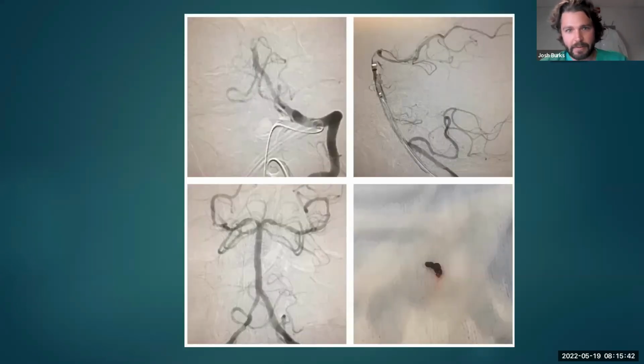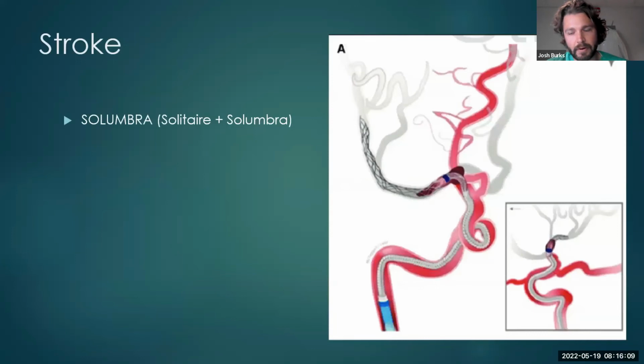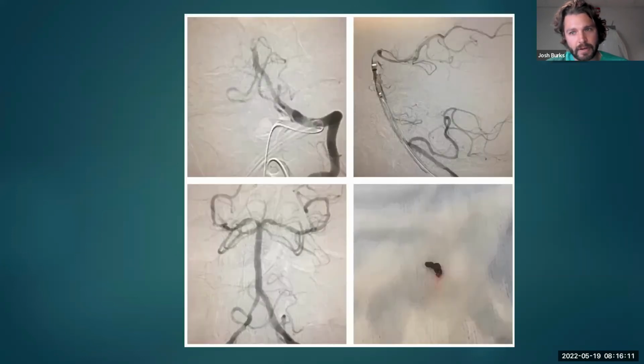This is an example of a case we did with the basilar artery occlusion, and this was done using ADAPT. So for this case, you basically just use a smaller wire, smaller catheter to get the aspiration catheter close to the basilar, and then just advance the catheter under vacuum suction over the clot. And you can see the clot there at the bottom right. So one technique is ADAPT.